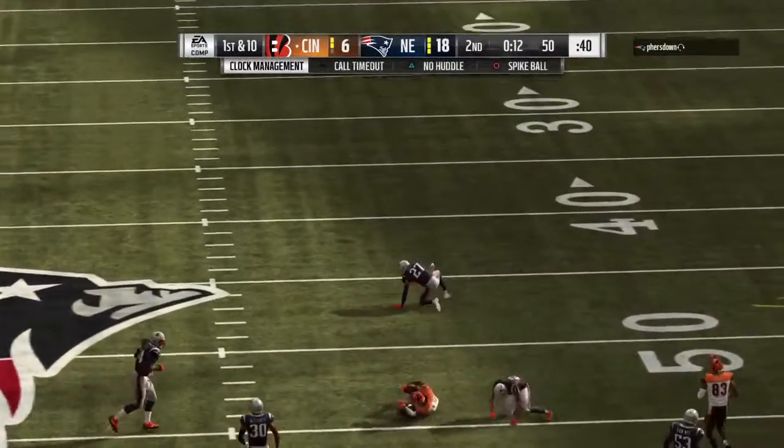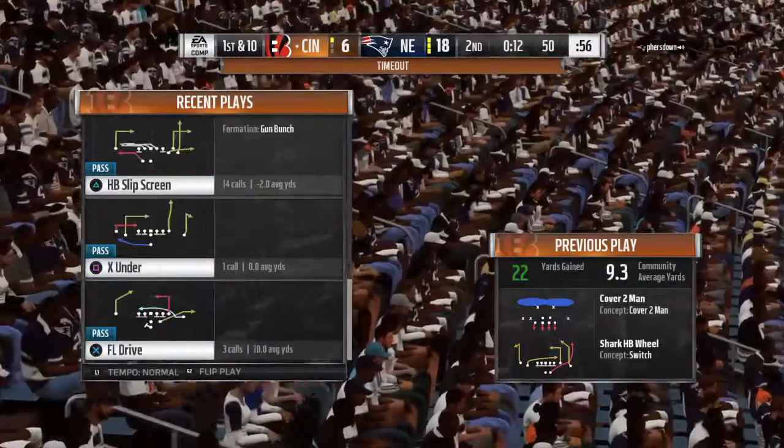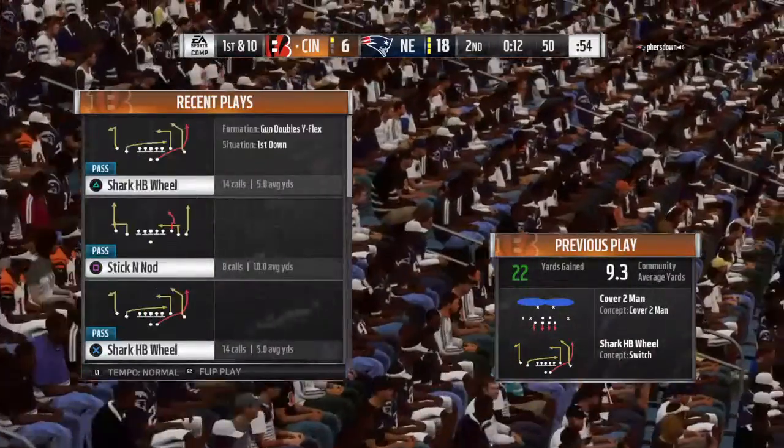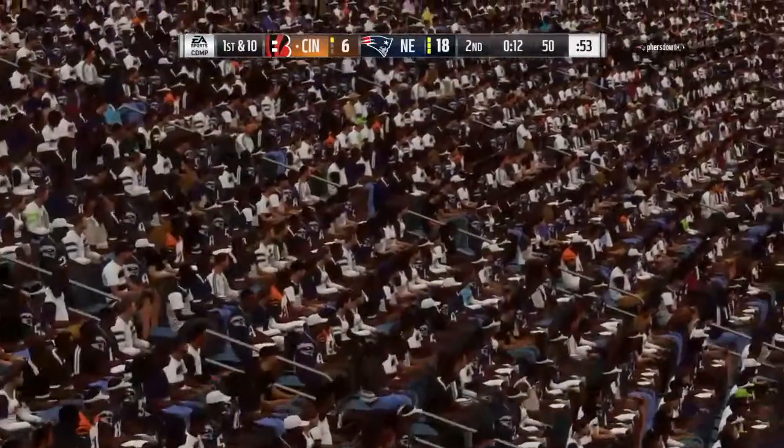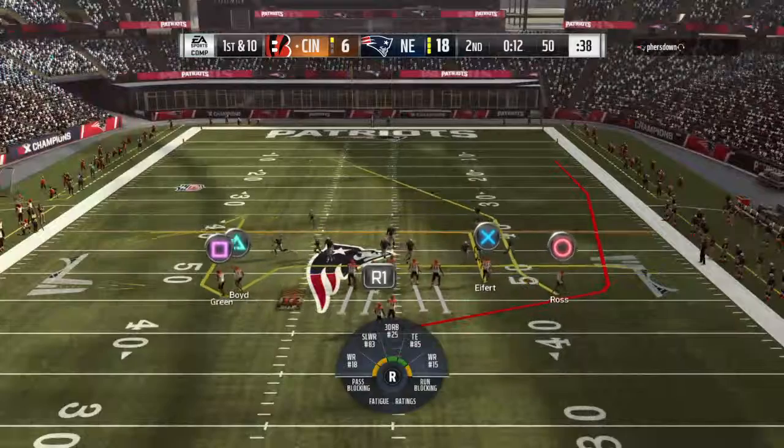He finds Ross, right side, it's complete. And now we won't see a play on first down. We're going to get a timeout instead, as they'll stop the clock with 12 seconds to go in this first half. Go, on the ball! On the ball!